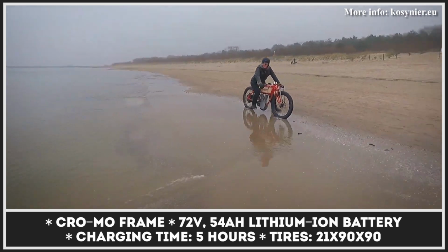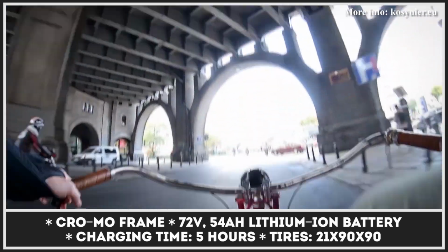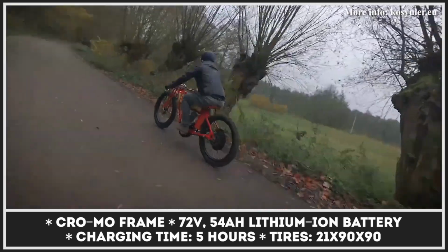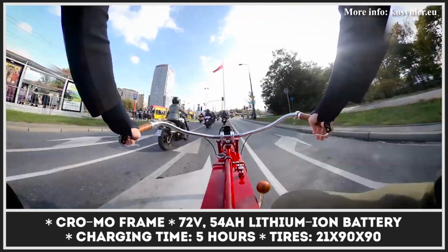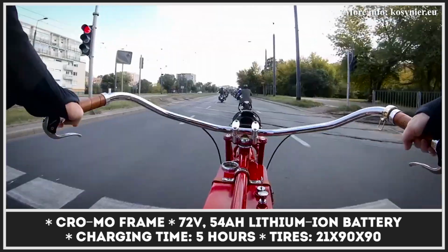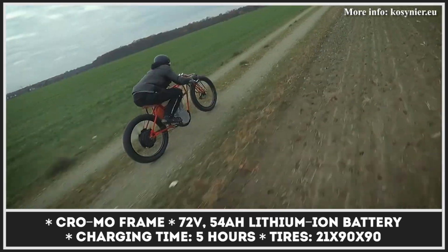Although the Board Track looks like it came from the previous century, its technological package is quite rich even by modern standards. The e-bike is powered by a mid-mounted electric motor with 10 kilowatts of output. Such a setup enables it to reach speeds close to 60 miles per hour.